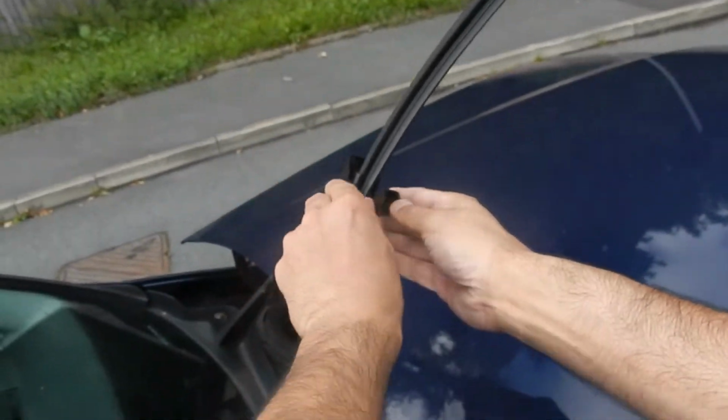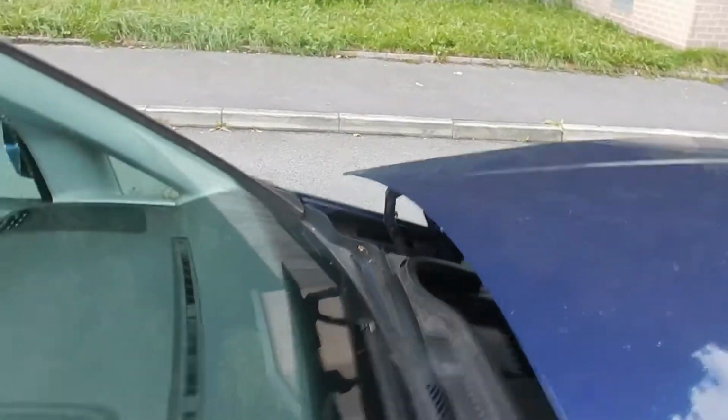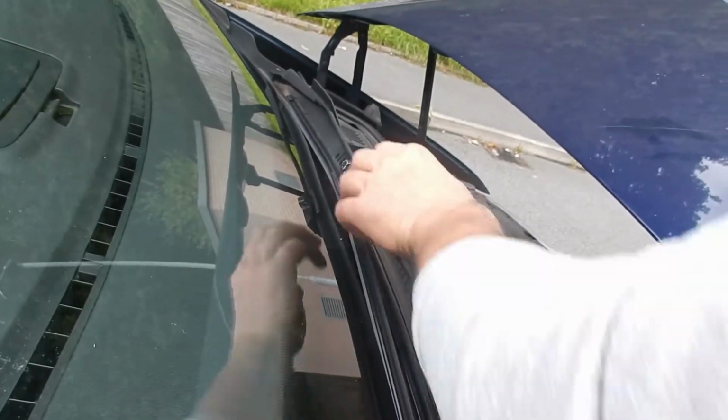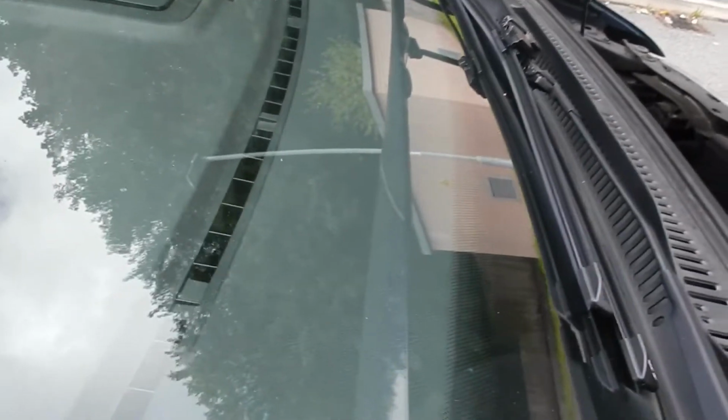Push it this way, all the way down, and then slip it, and then there. It's flat, and it goes flat. And I hope I've done that right, because if I haven't, it's going to be a real mess. So that's underneath, and that's on top. And they look quite nice and level. So we're going to use them now.